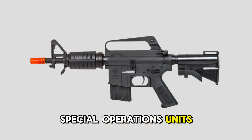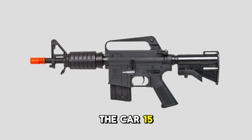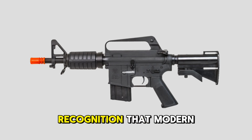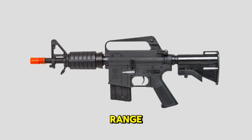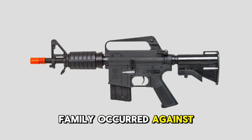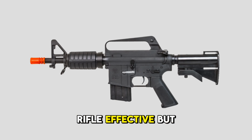By the 20th century, however, the term had evolved. In this context, the CAR-15 N-23 was not merely a smaller M16. It was a recognition that modern battlefields demanded agility as much as range. The development of the CAR-15 found the standard M16 rifle effective but sometimes unwieldy.